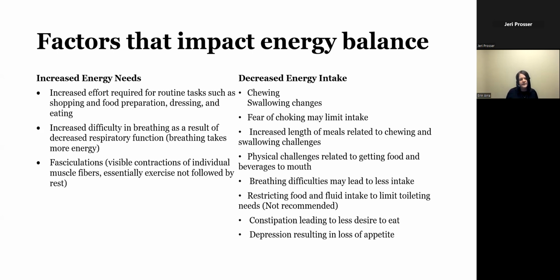And then there's the other side of it, the decrease in energy intake. If someone's having difficulty chewing, I don't see chewing as much of an issue, but more so swallowing. If they have a fear of choking, they may limit food intake, kind of unintentionally. If it's taking them longer to finish their meals, it may be just more effort. They may stop eating sooner and not eat as much, or if they're having physical challenges getting that food, that beverage to their mouth. Breathing difficulties may lead to less intake, of course, if they're having a hard time catching their breath in between eating.